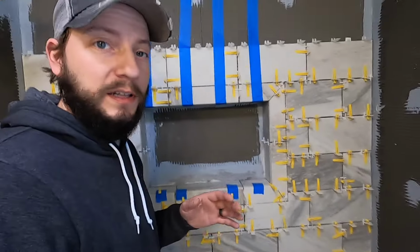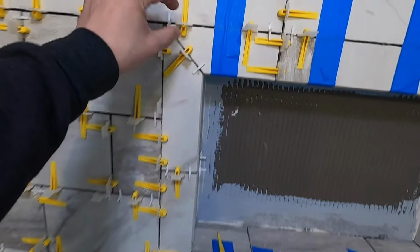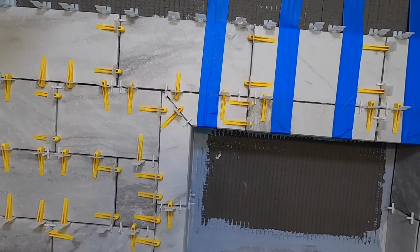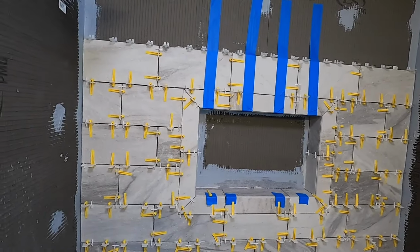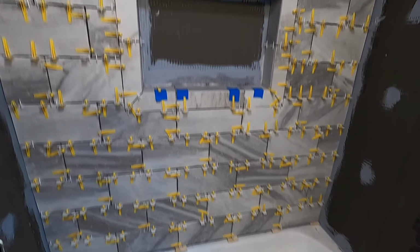In other words, I got really lucky on that. If this happened to be up a little higher, I would have had to put a small piece in here or have a bigger grout line, and I would have had to figure out what to do at that point. But that's something to keep in mind when you have a shelf like that. Luckily, I lucked out, but you might not be so lucky. So be careful with that.